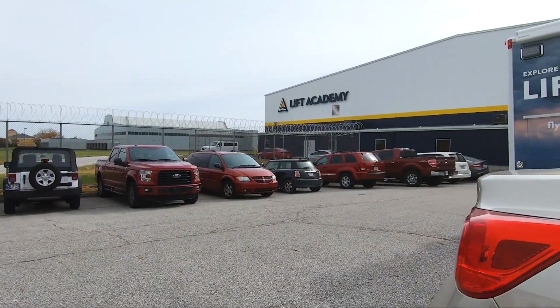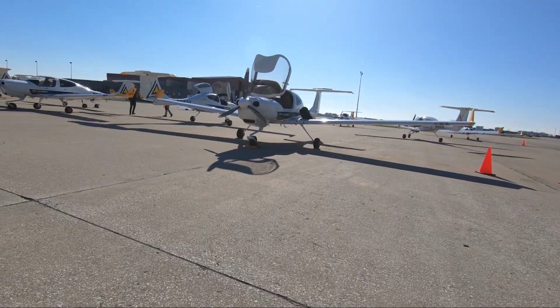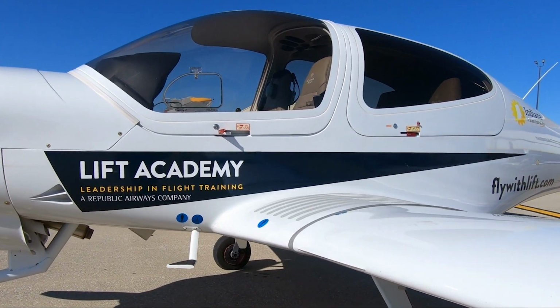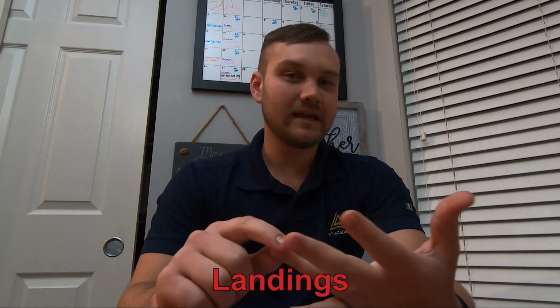Hey guys, just want to talk a little bit about the stage check. And I did not pass. Basically, what happened was my power off stalls and landings were not good. Didn't follow everything to the SOP standards, and so the instructor that I had goes, "Hey, I have to let you know that that's an unsat."